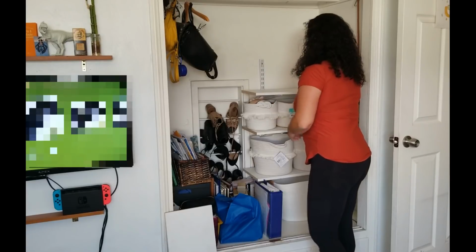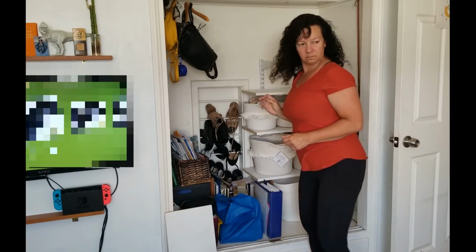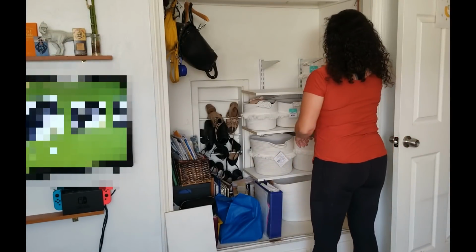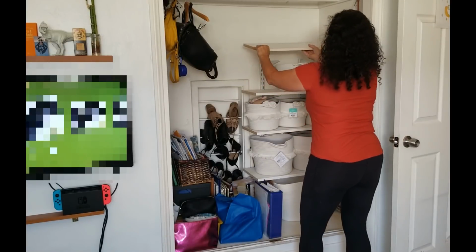The bins were probably the most expensive part of this project. We spent about $50 on the bins, but this gives her a great place for clothes as well as books.